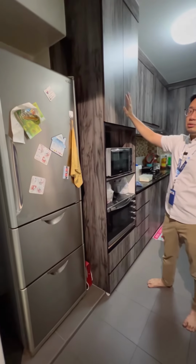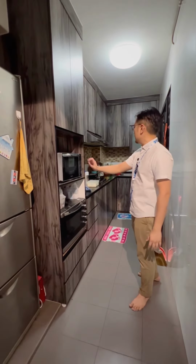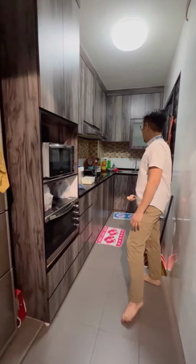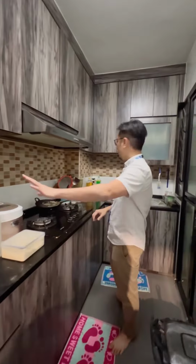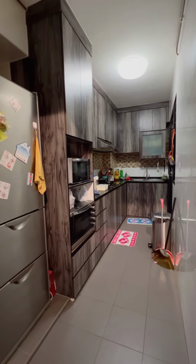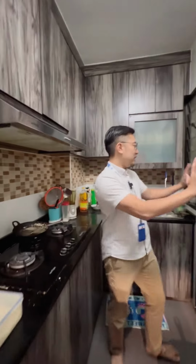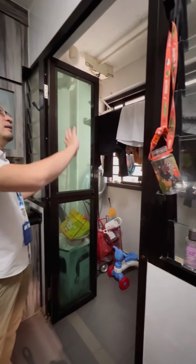But the good thing is you already have your built-in cabinets for your kitchen, where you can put your oven, you can put your microwave oven, and then your cooking area is on this end. This is where you're going to make all your coffee, and your washing area is on this side. And towards this side is where the laundry area is. Yeah. The good thing is they also have a gas instead of an electric water heater.